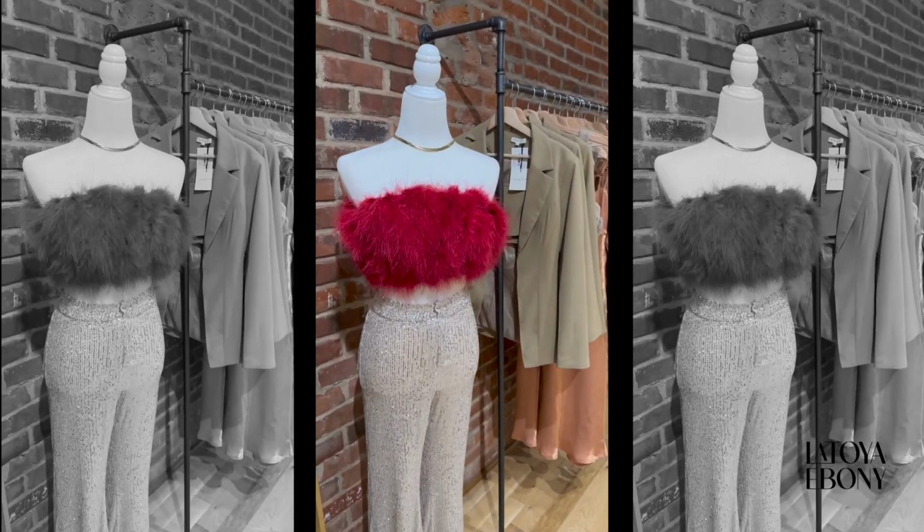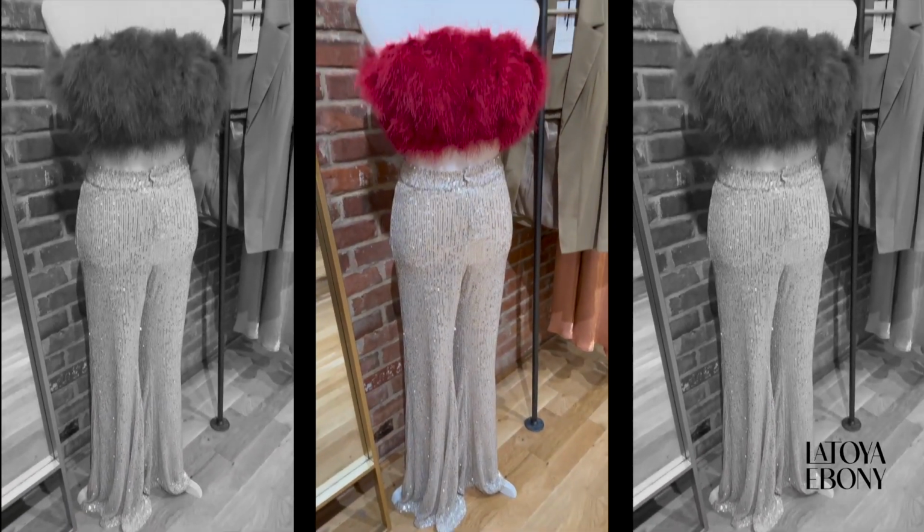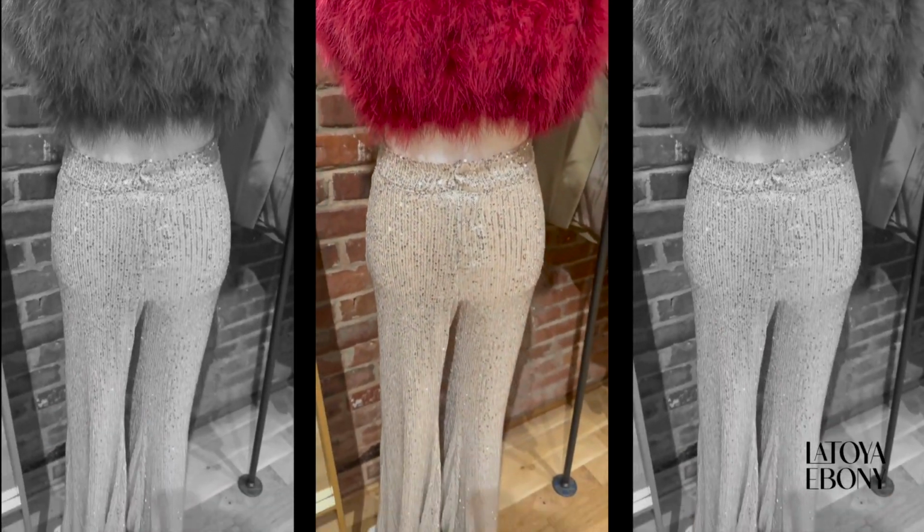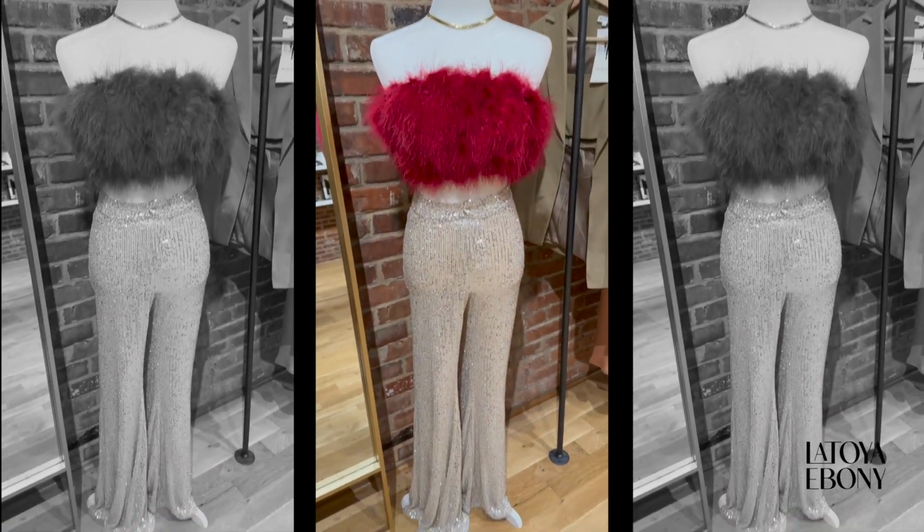This is how things look with the feather top and the sequin pants. It's such a cute festive look.